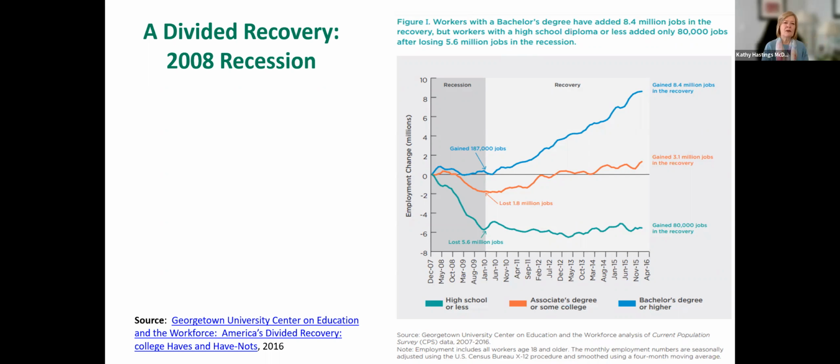The other important thing for folks to realize is that one of the things we saw back in 2008 is that we had a divided recovery. Those with higher education levels bounced back much sooner. That's the blue line that's zooming up, than those with lower levels of education. This was also true for the most recent pandemic-induced recession that we just endured.